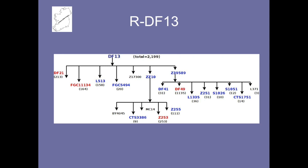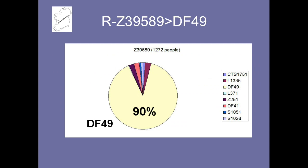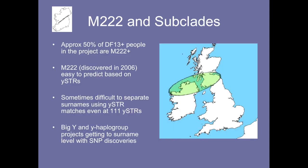Now, as I mentioned, DF49 is the largest part of the Z39589, and why is that? Because M222 is the SNP which is down below DF49. And M222 was a SNP that was known about back in 2006, so it's been very heavily researched and is very common in the area on the map. Now, you might extend that area in Ireland a little bit, that was an older map.